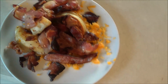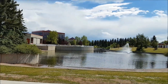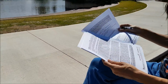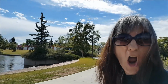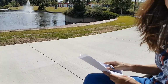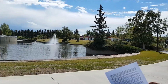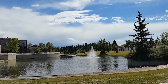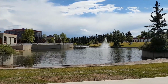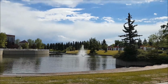This is mine. Anyway, we're here at the Leduc Library at this beautiful spot. What better spot than to be signing some paperwork for possibly the sale of our house? Possibly. Look at all the circles and the initials. Lots of circles. My goodness. I'm not going to show you guys that, but yeah. Great day for signing paperwork at this beautiful little spot. I wonder if there's fish in there. Time to go scan this. Okay. I shall be back.